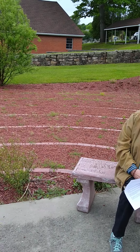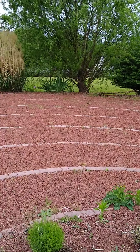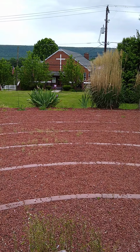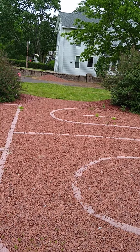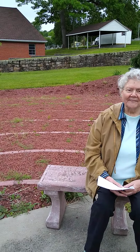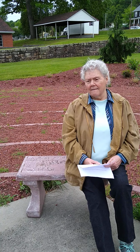All right, so here is St. Paul's Lutheran Church in Tower City, right beside the labyrinth. And as we go around, you see across the street, across Grand, is Trinity United Church of Christ and the parsonage. And then over here is St. Paul's Parsonage. And we're sitting here in the center of the labyrinth.